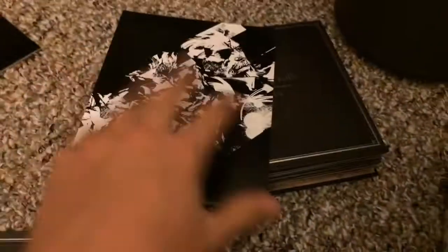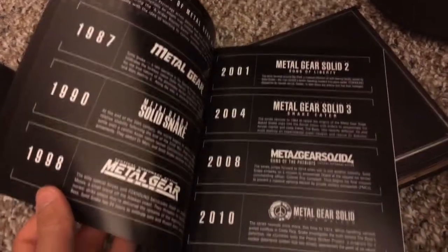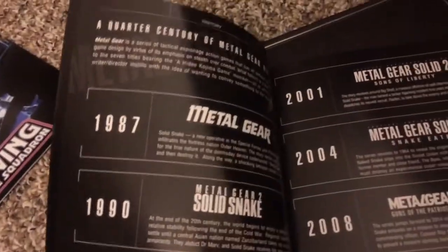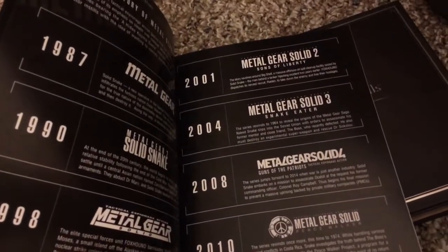And also, before I forget to show you, the Metal Gear Solid Legacy Collection also comes with a little art book that shows all the different posters and stuff that were made for the games, and different versions, different covers. Really, it's like an advertisement book. So that's really cool. It has a little biography on each one and the year they came out. Beginning with Metal Gear in 1987, and the latest one, Metal Gear Solid Peace Walker in 2010, and the first part of Metal Gear Solid 5 is coming out next year, which should be fantastic.